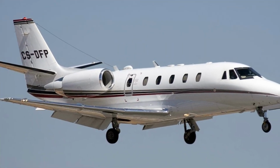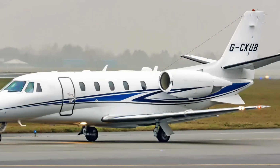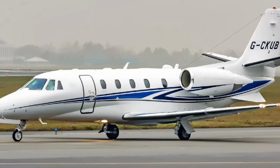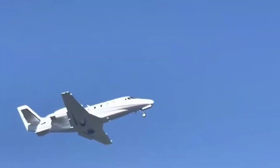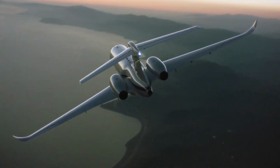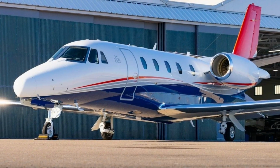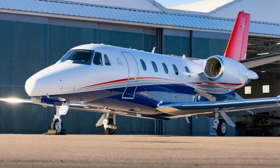Let's reveal the purchase price reality. Typical market price. Early models, $2 to $4 million. Newer refurbished aircraft, up to $6 million. That sounds straightforward. But aviation pricing hides 4 categories: acquisition, operation, maintenance reserves, unexpected events, and only one is advertised.